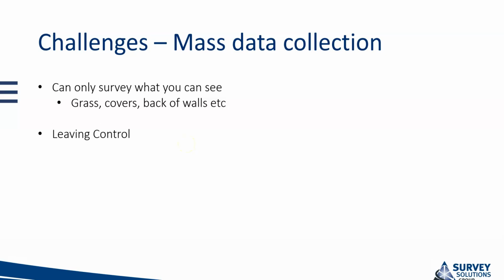Challenges of leaving control. So how do we leave control if our entire workflow has been done by scanning? So we're seeing people leaving sort of permanent checkerboard targets on site. But that's something that we need to find a solution to. How do we leave control when everything's been done by scanning?